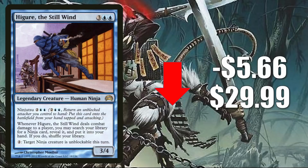So I did mention Wizards confirmed ninjas would be a part of this set. So let's see what they have officially revealed so far.